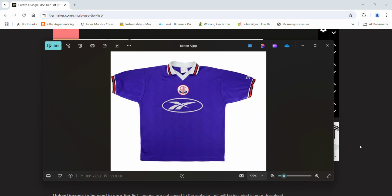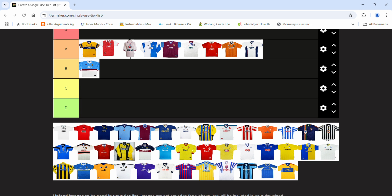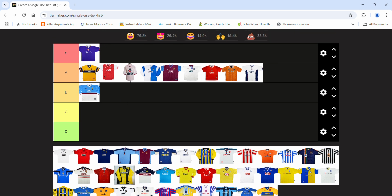To be fair, however, the Trotters did pull this banging kit design out. I like the alternative Reebok with no letters. That's a lovely little sort of horizontal beer mat logo. And again, the column with the Bolton badge just above. Nice badge, nice collar, nice cuffs. And that's a lovely lilac shade, or maybe dark lilac. Whatever shade you would describe it as, I'm not an expert on colour shades, but that for me is S tier.